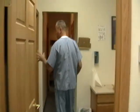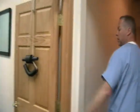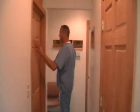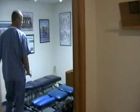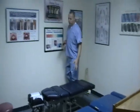We have an exercise room in here where we teach people how to do rehab exercises, floor mats and balls and foam rollers and things like that. And then in here we have a massage room where a massage is going on in place right now. So we have a couple massage suites here that we use. Then in here, basically this is another treatment examination suite that we have. Basically same thing, we'll sit down in here, do a consultation, examination.